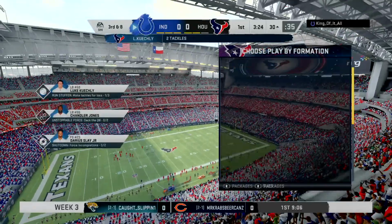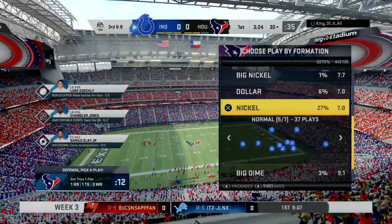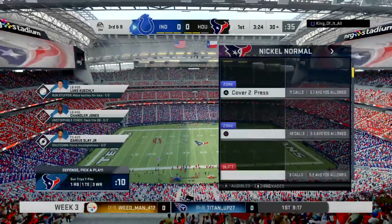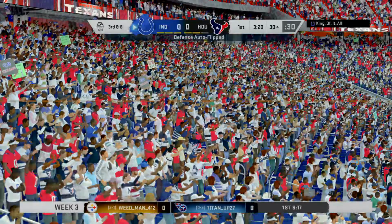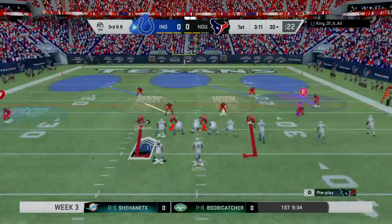He has elite instincts from his linebacker spot. He's able to diagnose the run and flies in like a missile to stop that one behind the line of scrimmage. Here comes the 7th play of this opening drive. They've moved it well, but here's 3rd down.